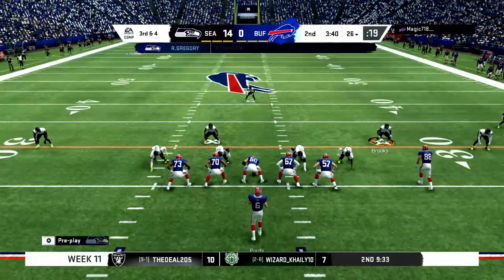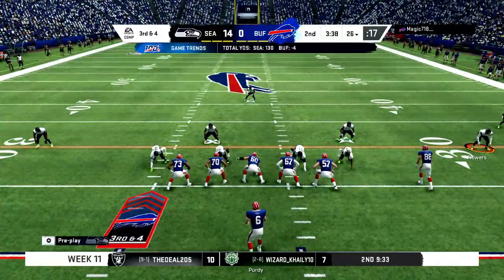The Bills on 3rd down. 0 for 3 to this point. They could use a conversion. This is 3rd and 4.